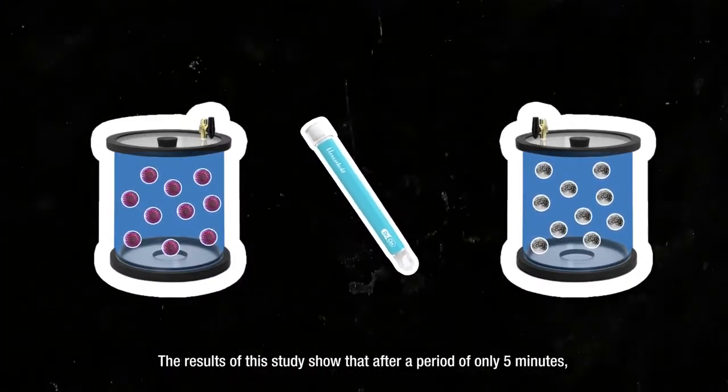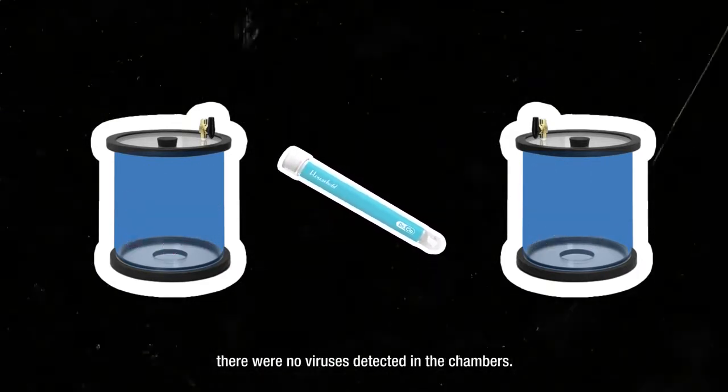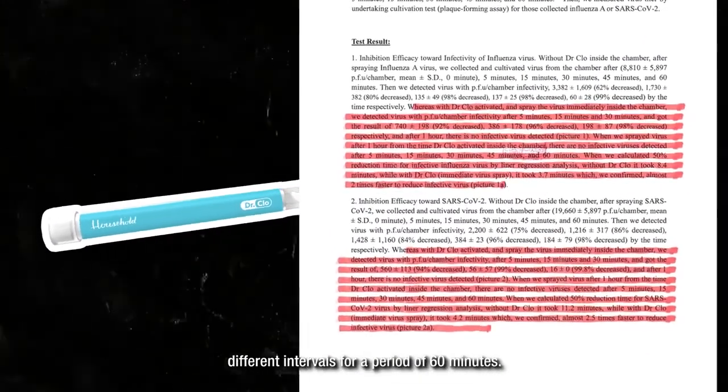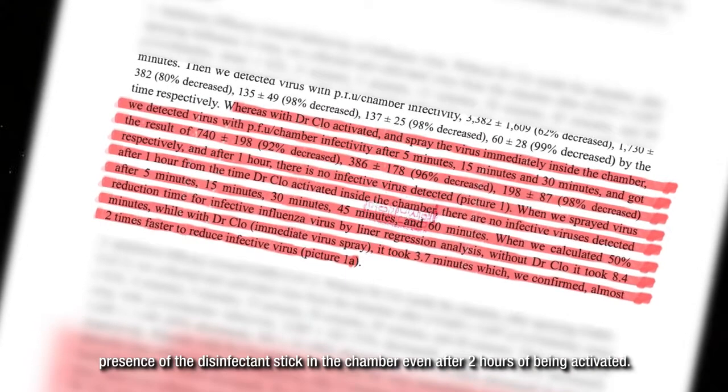The results of this study show that after a period of only 5 minutes, there were no viruses detected in the chambers. The efficacy of the disinfectant stick was examined at different intervals for a period of 60 minutes. Based on analysis, pathogens were still effectively being eradicated in the presence of the disinfectant stick in the chamber even after 2 hours of being activated.